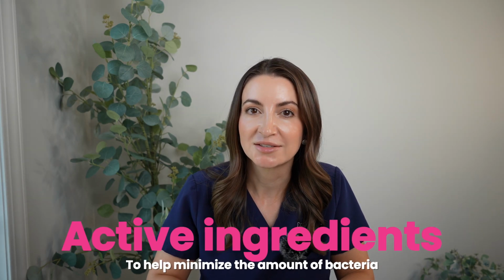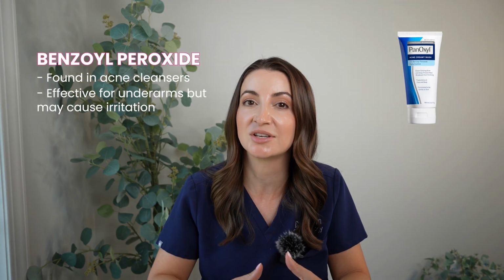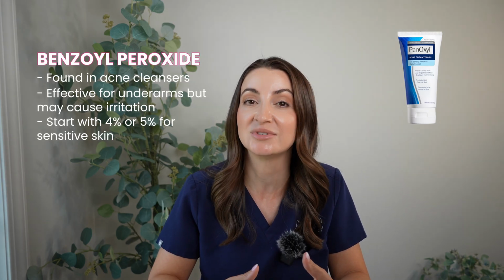Now, let's say you're already using antiperspirant and your sweating is minimized, but you still sweat some and there's body odor. Here are some other active ingredients you can look for over the counter to help minimize the amount of bacteria. Number one is benzoyl peroxide. This is found in acne cleansers. So go to your local drugstore, go to the acne aisle, and pick up a cleanser with benzoyl peroxide. When it comes to underarms, 10% might work better, but it's also stronger, so it's more likely to cause irritation. You can certainly start with 4% or 5% benzoyl peroxide in your cleanser if you're somebody with sensitive skin.